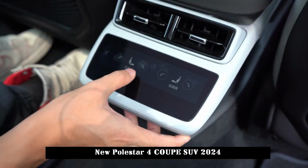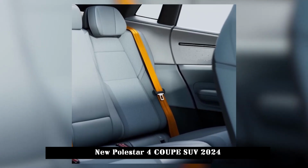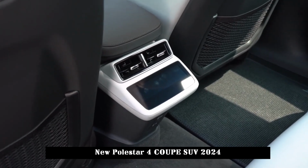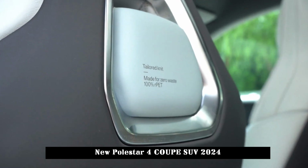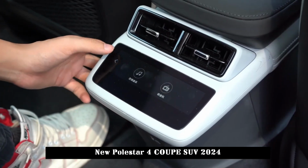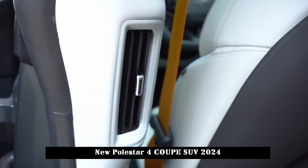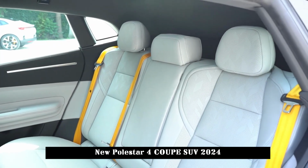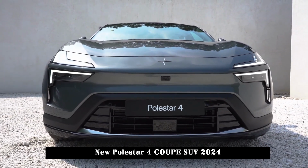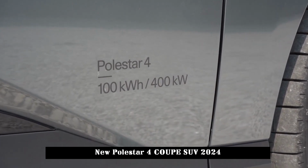The dimensions of the Polestar 4 are between the Polestar 2 and the Polestar 3. Length, width and height are 4839/2139/1544 mm, wheelbase is 2999 mm. It belongs to the category of medium and large SUVs. If a passenger taller than 180 cm is seated, there is still considerable room for legs.